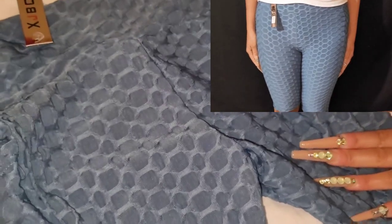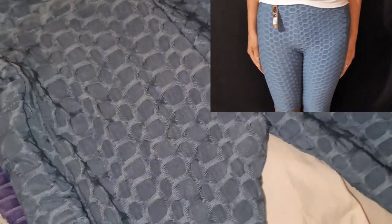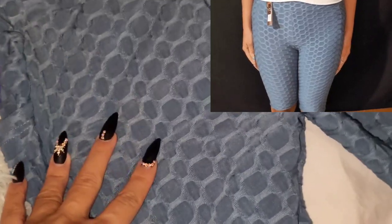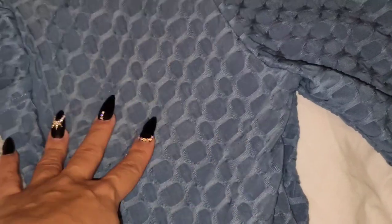Now, they did have the set of these in different colors, the bottoms, which were these, and then long pants. These are the sets that they have. They were like $5 or something like that. $5 to $8. Same style pants, but long, and then they come with a crop top.